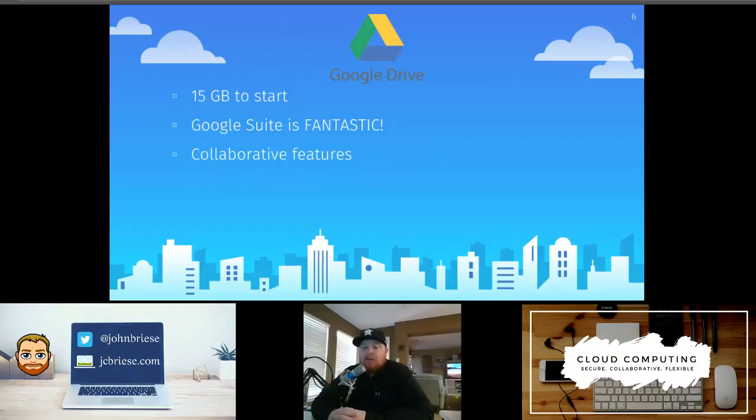It's become my go-to. I work with Google Docs every single day, and Google Drive is where you can house all of those documents. You can save anything in there: pictures, images, even Word documents, PowerPoints, anything else. It is a fantastic, fantastic tool, and most people already have an account. That is the beauty of it. So, looking into Google Drive, I highly recommend that.